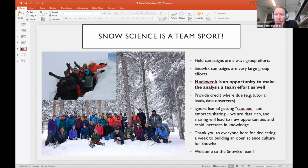So provide credit where it's due. In particular, the tutorial leads and the eScience Institute folks have been putting a lot of effort into making this possible, the data observers. But I want you to also try to ignore the fear of getting scooped and really embrace this idea of sharing. We are currently in a very data-rich environment, and the sharing will really lead to new opportunities and rapid increases in knowledge. So we're all going to be jumping into the same sandbox to play together, and we want to all share the tools that we've been provided and the tools that we develop from those. So thank you to everyone here for dedicating a week to building this open science culture for SnowEx, and welcome to all of you to being now part of the SnowEx team if you weren't already.